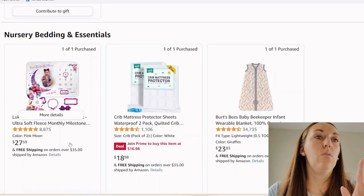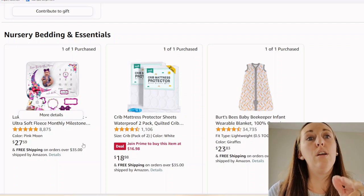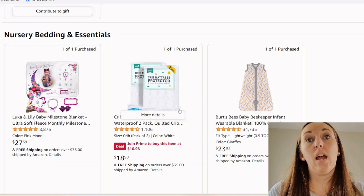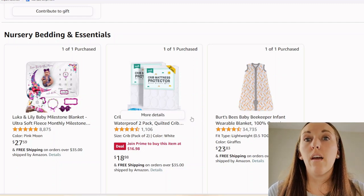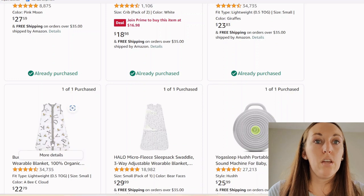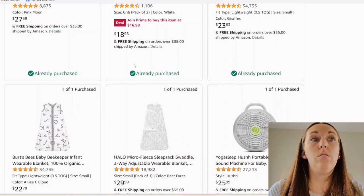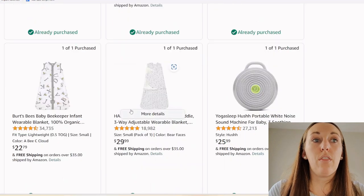Okay, a milestone blanket. We didn't have that specifically, but like, cool. I see nothing wrong with that. Crib mattress protectors, 2-pack. I recommend a 2-pack. That way that if you're doing laundry, you got that backup one. So good on that. Okay, we got some wearable blankets. That's good for safe sleep. Wearable blanket. And then this one's a little more of a swaddle style one. I like what they're doing here. They got their ducks in a row, I think, with that.